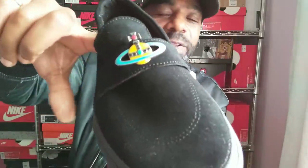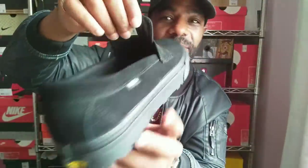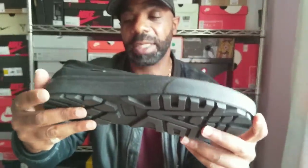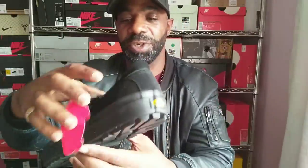Look at these little loafers, man. Little loafers with the Vivienne Westwood symbol on top. These are absolutely dope. Can't wait to wear these to work, man. Can't wait to put these on foot. You get little Vans on the side. These are absolutely thick sole, man. I can't believe, but they are mad comfy. They are absolutely mad comfy, but I do love them, man. And back, you get the Off the Wall as well. And I'll just show you the other one because it is exactly the same, but a dope, sick shoe, man. A dope, sick shoe.